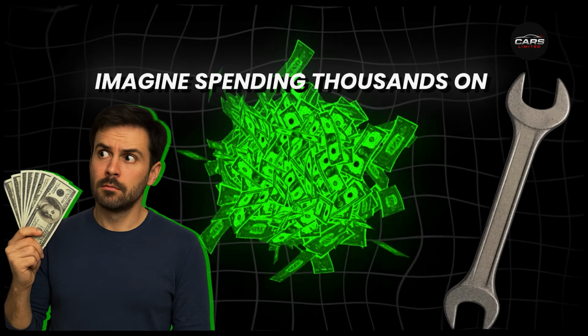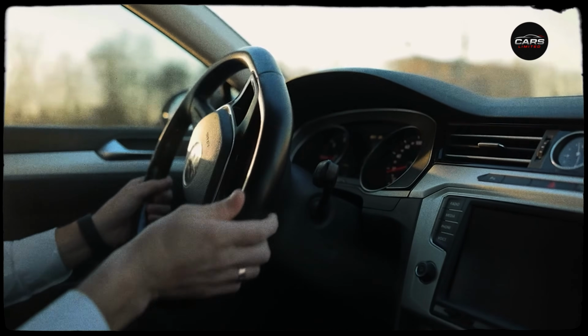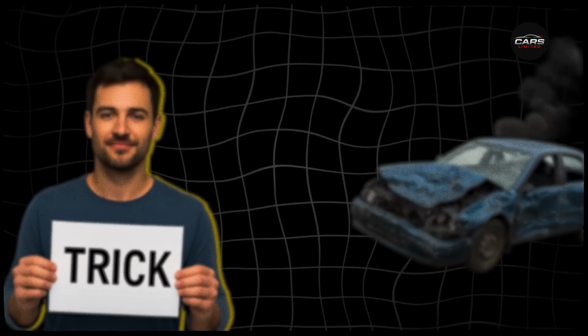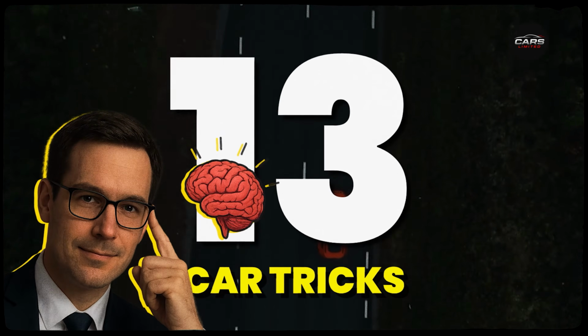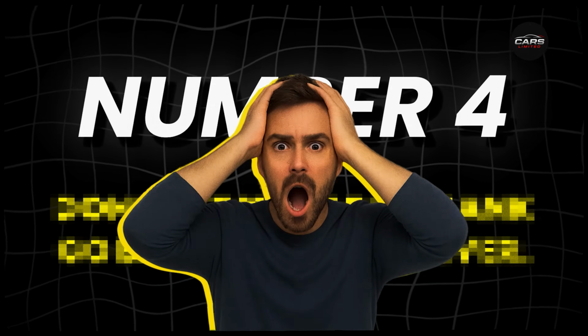Imagine spending thousands on repairs that could have been avoided with something as simple as a $10 part or a 5-minute check. Every day, drivers are losing money, not because their car is broken, but because they didn't know the trick to keep it from breaking in the first place. Today, we're revealing 13 car tricks that smart drivers are using right now in 2025 to avoid surprise breakdowns and save thousands in repairs. And once you hear number 4, you'll never skip it again.